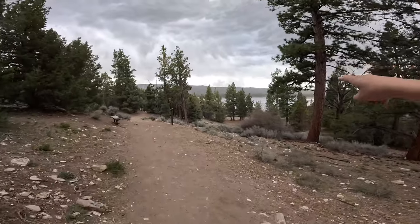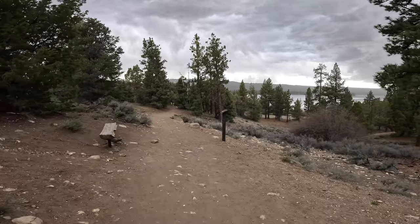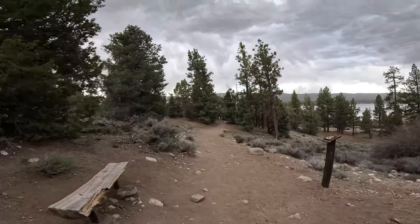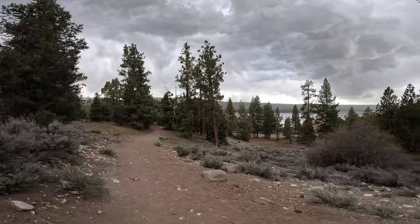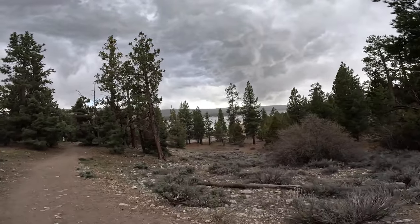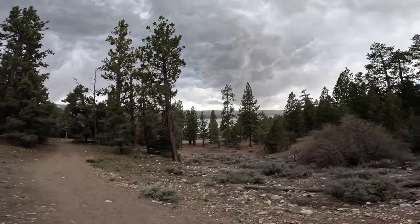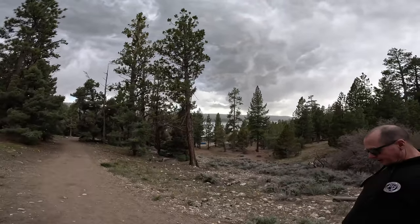Definitely raining over the lake. Yeah, you could feel it in the air. Yep, totally, and you could smell it too. Ah, here we go. Look down there, look at the other end of the lake. It's kind of dumping. You can see it on the water. There's gonna be a lightning bolt. Don't you say it. Let's get in our cars first.